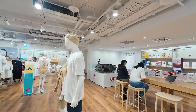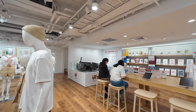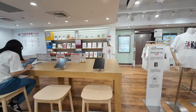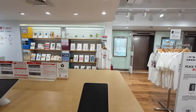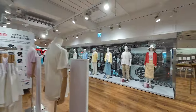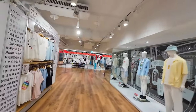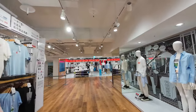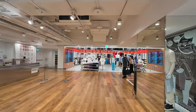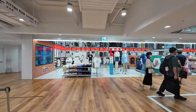We're here at the fourth floor of the Uniqlo store in Mingyao, and apparently you can design your own t-shirt. There's this whole area where you can select your design from the iPads, and then you can make your own custom shirts that no one else has. So that's pretty cool. I think this is the UT section of the store where the tees are graphic tees, collab tees, things like that. So I think it's really cool that you can make your own. Definitely one of the reasons why you should come here.